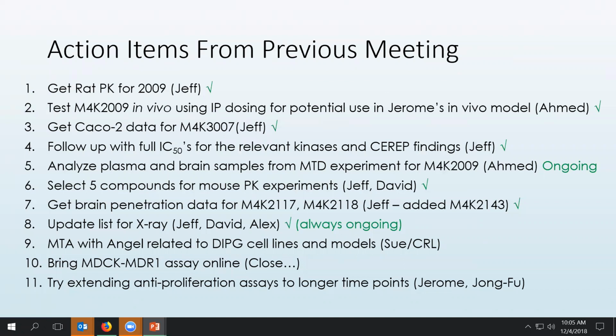Sue, you have those results. We do see that the compound effluxes a little bit, which might explain why we don't have good brain penetration with that compound, but the PK is still pretty good. So we wanted to follow up with full IC50s for the relevant kinases that we identified in the kinome screen for M4K 2009, and also follow up on the serum findings. We've done that. I'll show you the results in my part of the presentation.